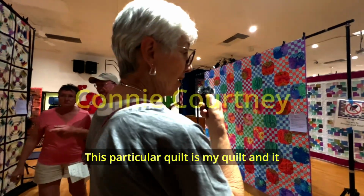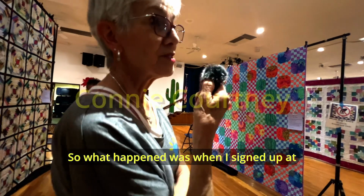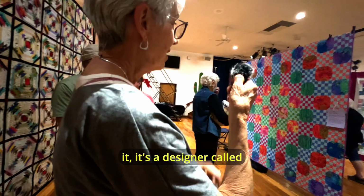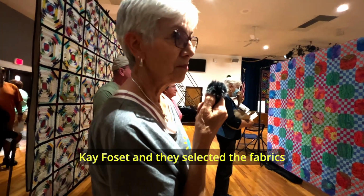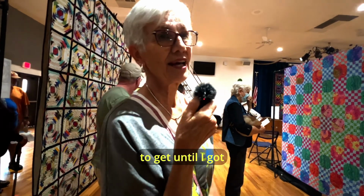This particular quilt is my quilt, and it was a mystery quilt. What happened was, when I signed up at our quilt shop to do it, it's a designer called Kay Fawcett, and they selected the fabrics and the pattern, and I didn't know what I was going to get till I got there and picked it up.